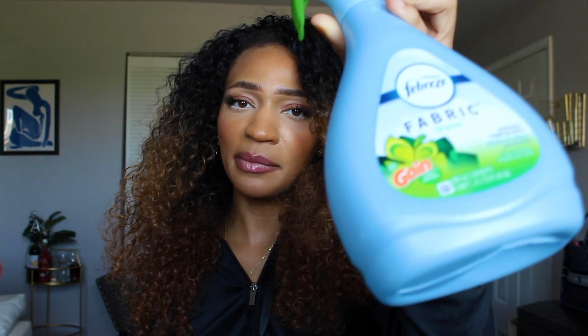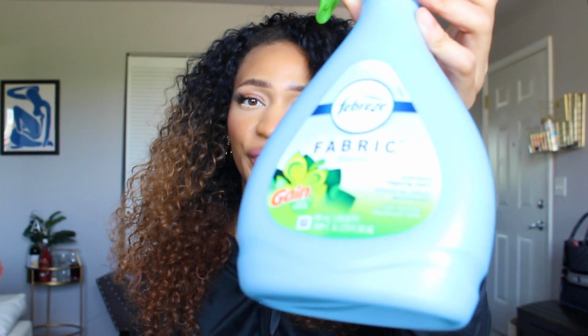Then the last thing that we have is for the sheets. There's still some in here I can use, but this is the Febreze Gain fabric spray. I love this for my sheets and my bedding. I just use this for a nice quick refresher for carpet, for any fabrics, for seats, pillows. Works very well, and it literally smells just like the Gain detergent. So, we all love that scent if you're a fresh, clean lover like me.